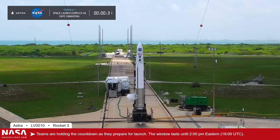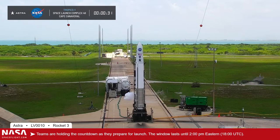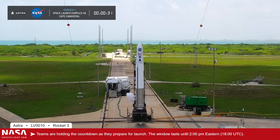All right, so we are still in a hold here at T-minus 31 seconds, expecting a recycle and a new T0, hopefully before too long. The window does last all the way till 2 o'clock p.m. Eastern Time, 1800 UTC, and we're keeping an eye on the weather with regards to that as well, but still holding for an update, hoping for another recycle. In the meantime, we do have some more questions coming in.